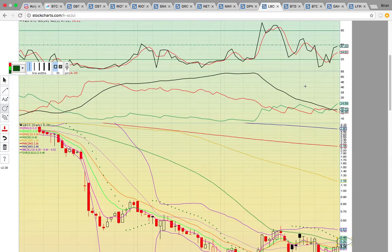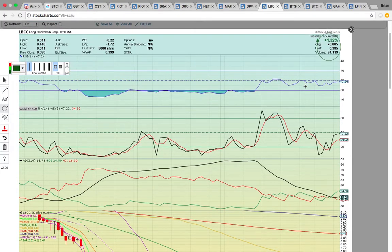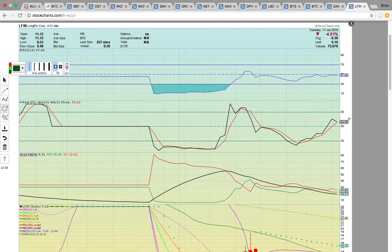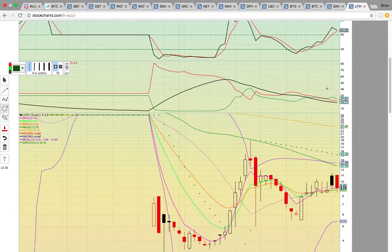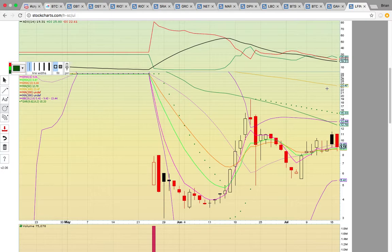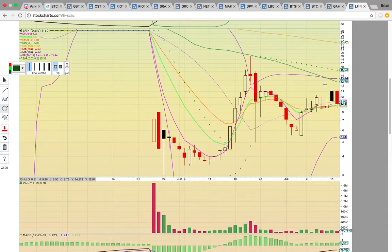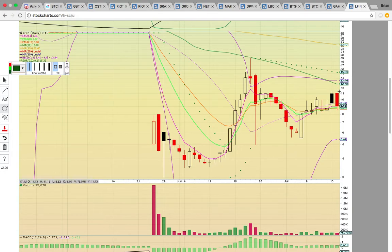Another one to look at is, oh no, wait, okay, the last one to look at here is LFIN. This is another notorious stock. Just keep an eye on it. You know how this goes if you're a penny stock trader. This stock has had some crazy runs in the past, and if the sector's running, more than likely they're going to try to run this thing too at some point.